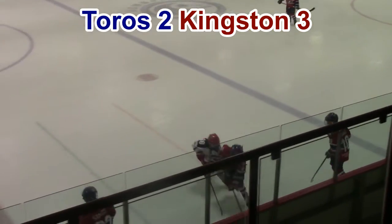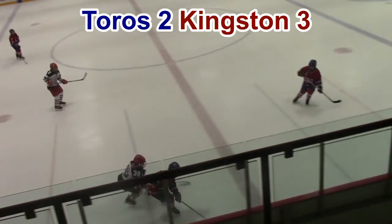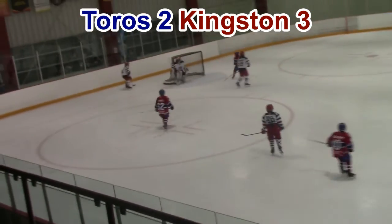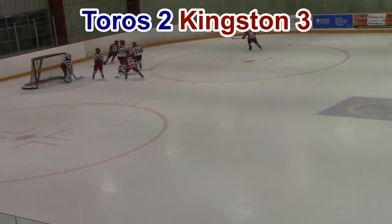Here comes the opportunity for Carrier to lead it out through center. Reaches the blue line, trying to get around Holt, and he pokes it away from him. Bosshart right here in front of us. Jace Bosshart is able to fire it back in behind the net, where Elliot Holt's going to pick it up for the Toros. Getting pressured by Payne, so he tries to fire it around the boards.